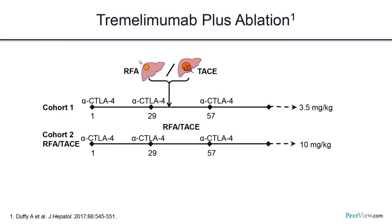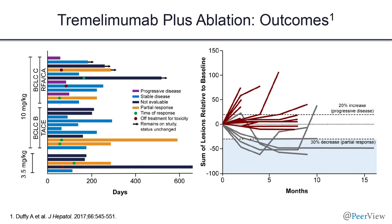as nicely explained in the beginning. And of course, Dr. Kaseb already mentioned the combination of tremelimumab plus some form of local therapy that was done and reported here by Dr. Duffy from the NCI group. They no doubt have shown that there could be a value to the combination per se, and as you can see here from the swimmer's plot, this kind of left to right lower corner of the outcome is the one that we are all aspiring for. There could be value for that concept.